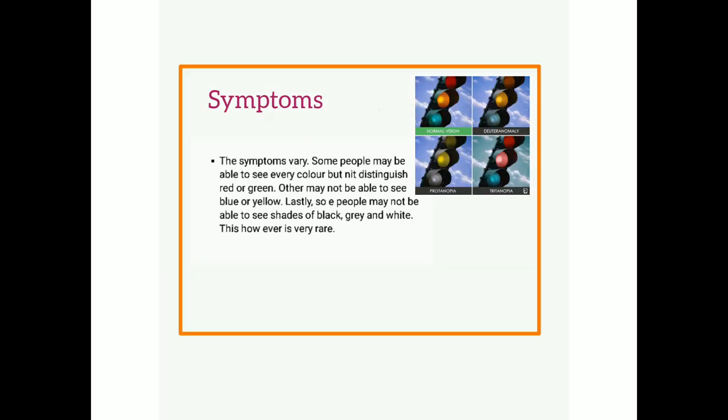How about the symptoms? The symptoms vary. Some people may be able to see every color but not distinguish red or green. Others may not be able to see blue or yellow. Lastly, some people may not be able to see shades of black, gray, and white. This, however, is very rare.